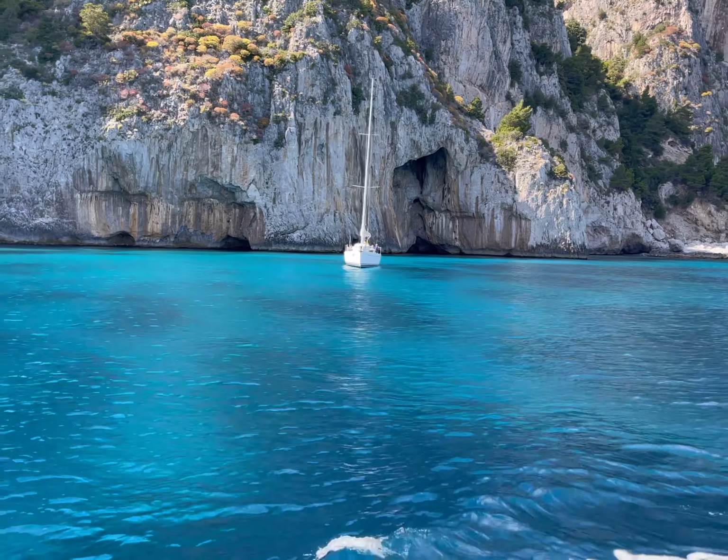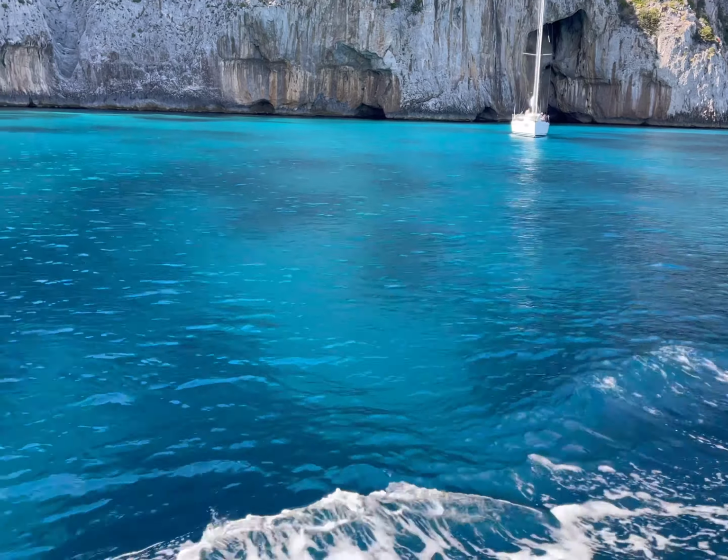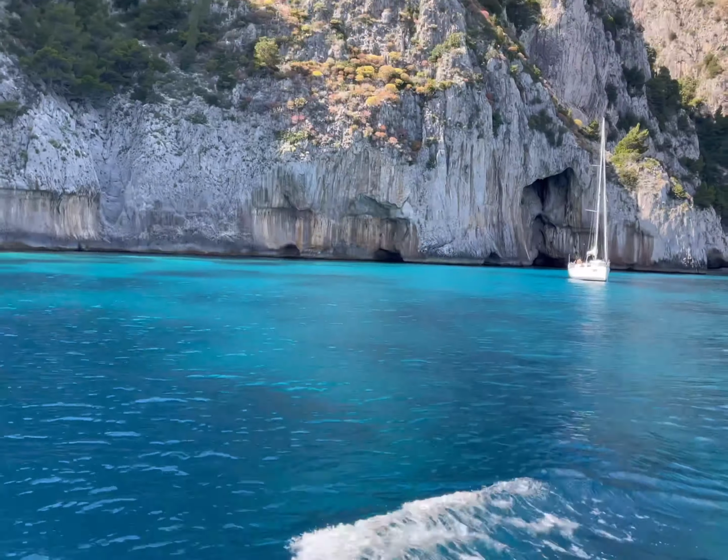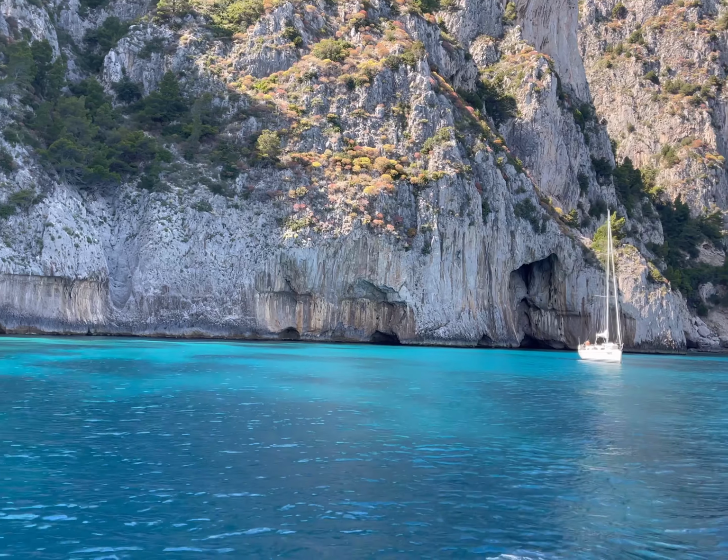Look at the different tonality, where you see deep blue, turquoise, green, depending on the nature of the bottom, from the sand or the rock.